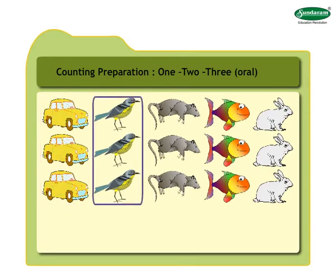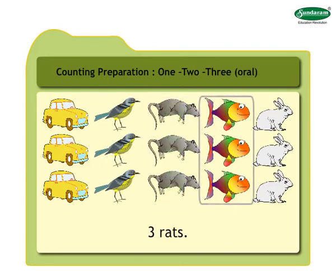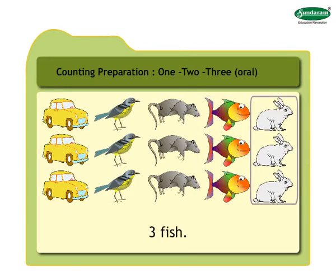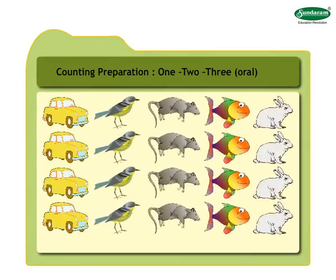Also, there are 1, 2, 3, 3 birds. There are 1, 2, 3, 3 rats. There are 1, 2, 3, 3 fishes. There are 1, 2, 3, 3 rabbits. Let us count the cars in the next picture orally.